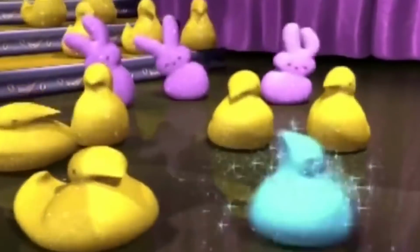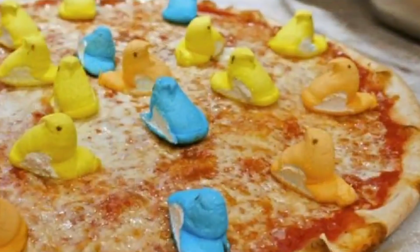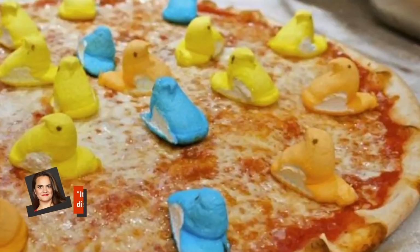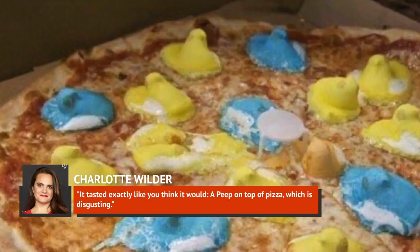What's good for the goose isn't always good for the gander, though. In 2017, SB Nation's Charlotte Wilder decided to hop on the Peepza bandwagon, and her review was decidedly less enthusiastic than Cuban's. She said, "It tasted exactly like you think it would. A Peep on top of pizza, which is disgusting."